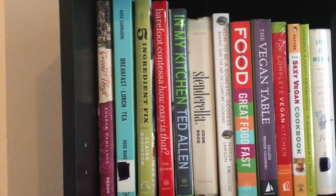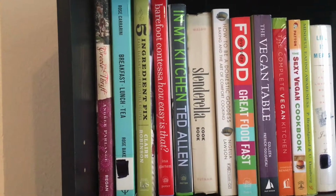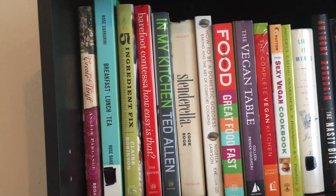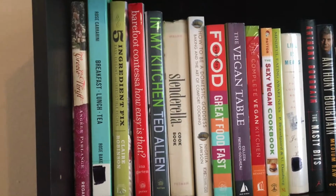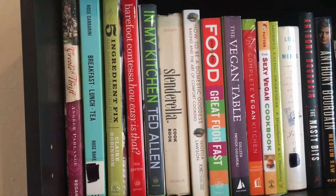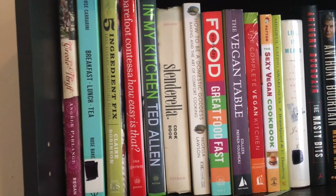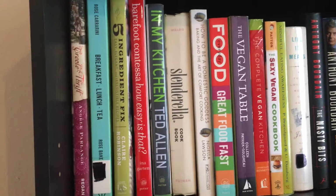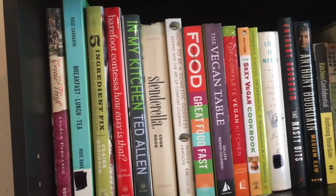This is actually signed. It's a decorating book focusing on French Creole and New Orleans style. I picked this up in New Orleans at a bookstore that is famous, even though I can't remember its name. It's over, I think, by Commander's Palace, but I'm not sure. This right here is the Rose Bakery Breakfast, Lunch, and Tea Cookbook. I'm a vegetarian, and it's got very good vegetarian recipes in there.